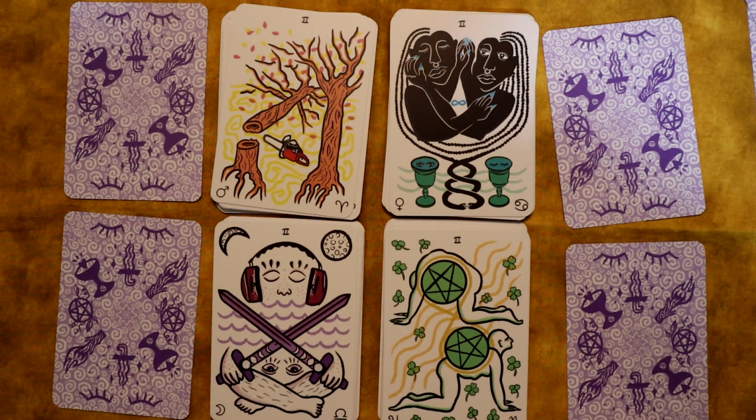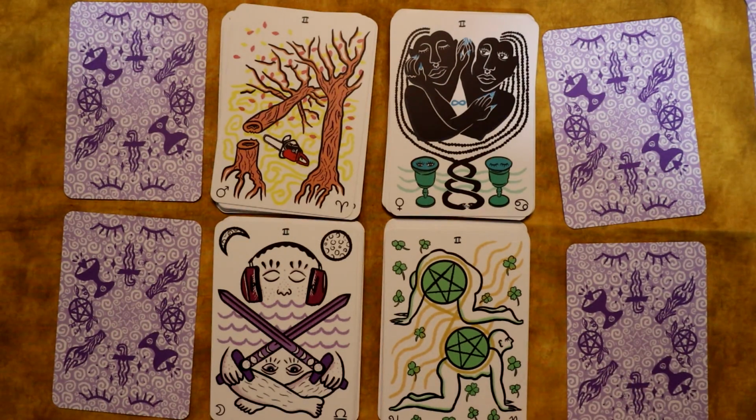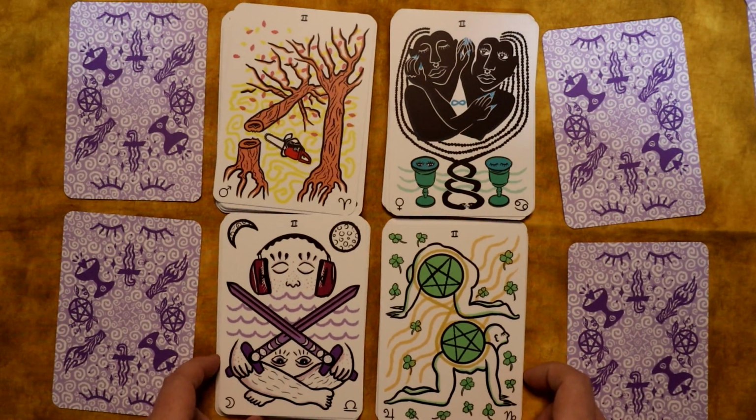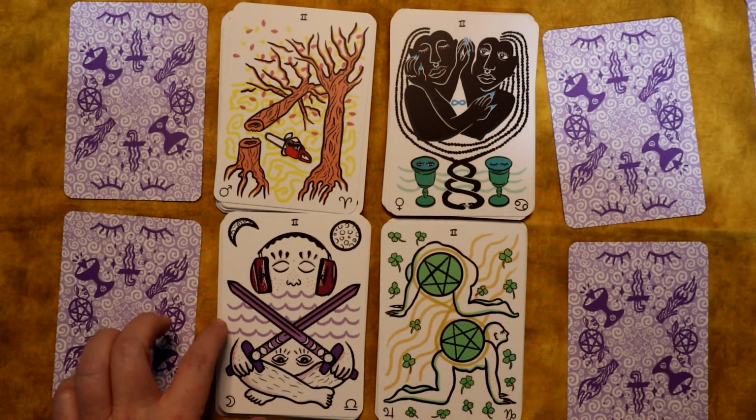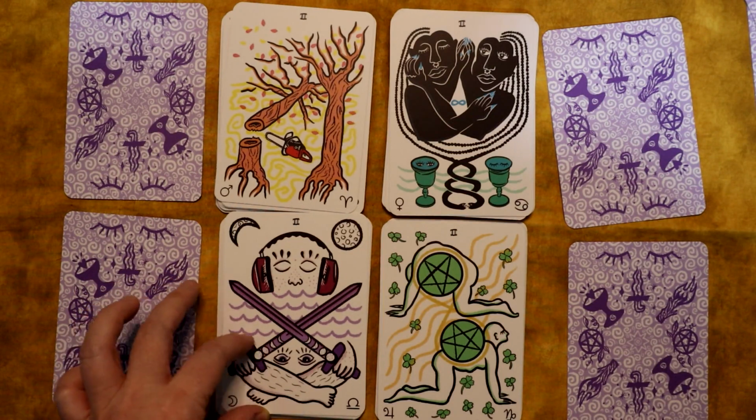The clovers in the Two of Pentacles are interesting. It certainly captures the kind of idea of balance. Again, there's some familiar aspects of the water, for instance. Extra eyes.